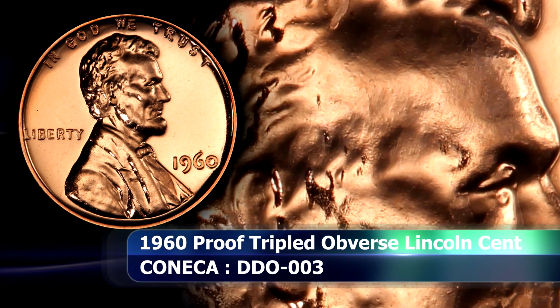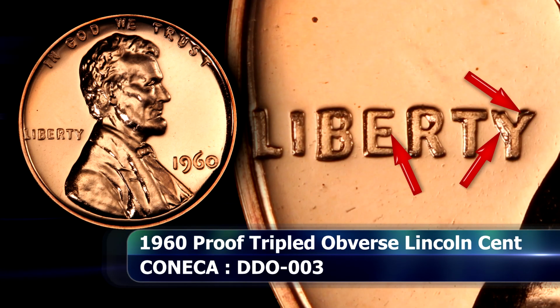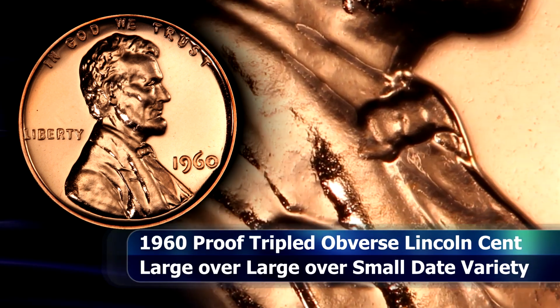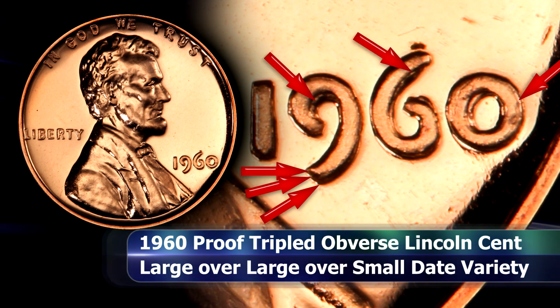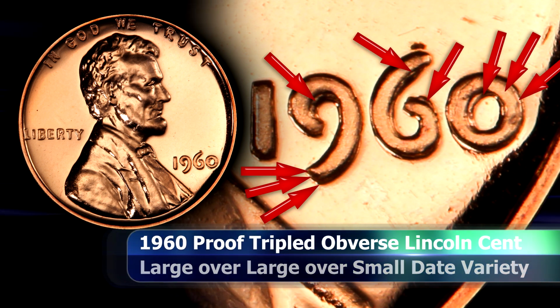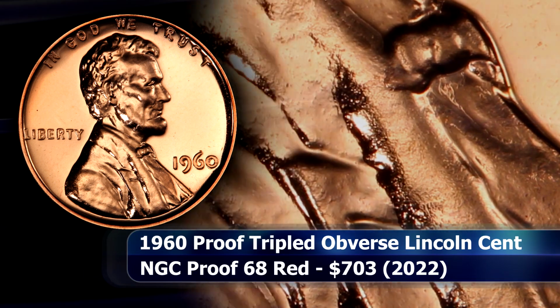The letters of liberty are affected in the most peculiar of ways, mostly towards the west of the letters, with the Y being the most glaringly obvious case. And then we have the date, where the clear tripling comes more plainly into focus. Look in particular towards the southeast of the letters, where you can clearly see the three distinct impressions, especially towards the tail and roundings of the 9 and 6, and inside the top left of the 0 as well.